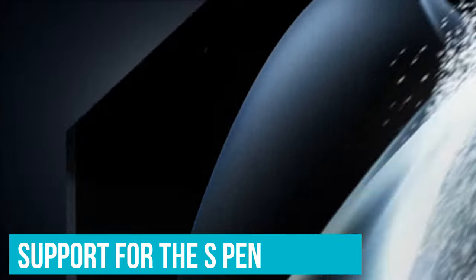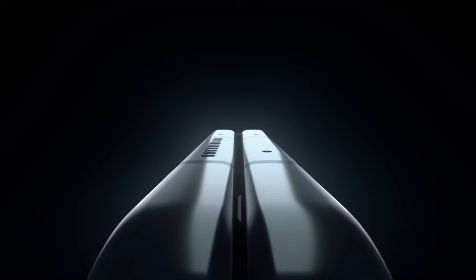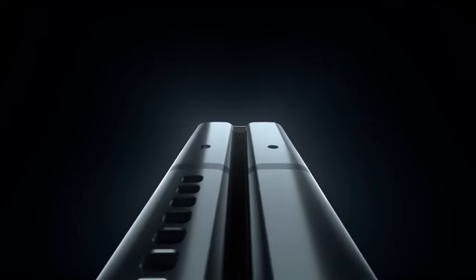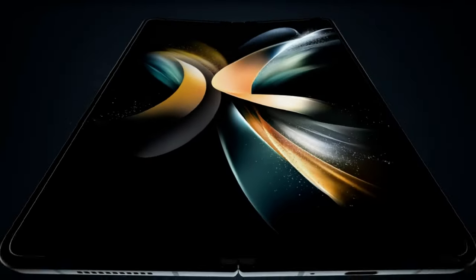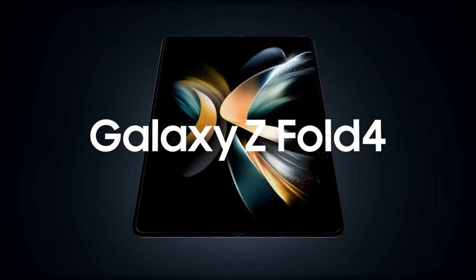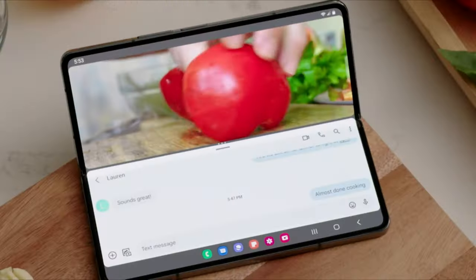There's support for the S Pen, but no storage slot, though you can pick up a case with included storage. The Z Fold 4 is running Android 13, which gives you the taskbar. This works like a Windows PC taskbar to allow quick switching between apps, yet handily disappears when you don't want it. For example, when watching full screen videos.